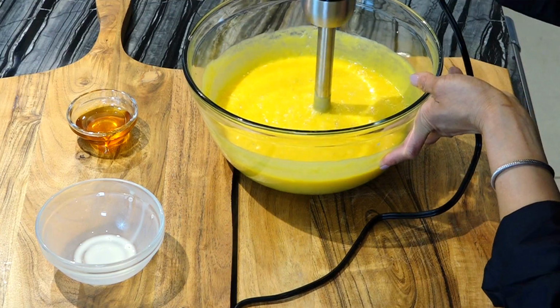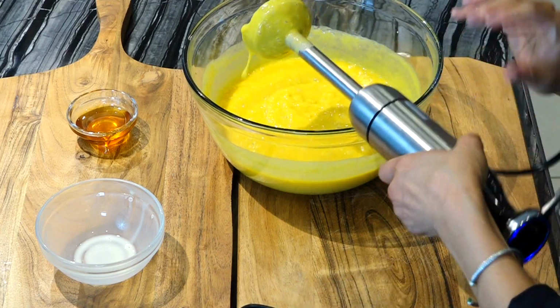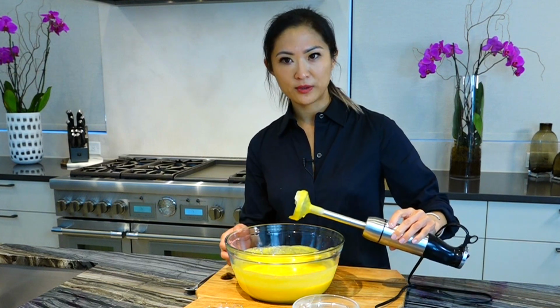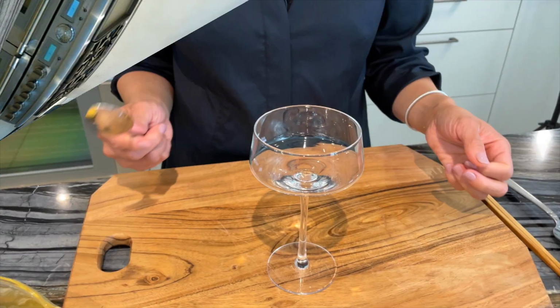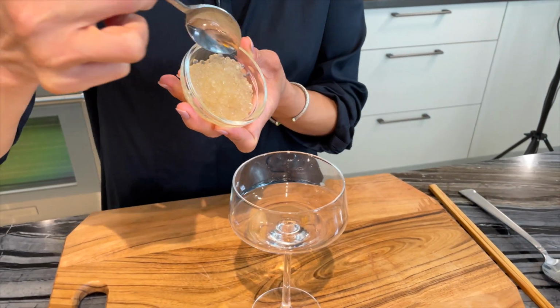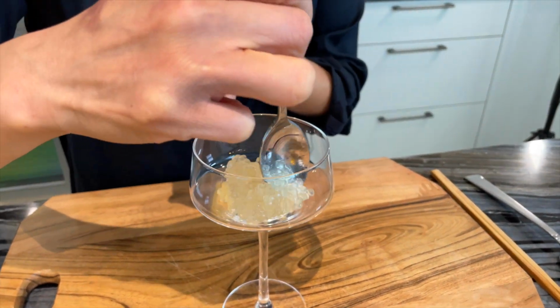So then we want to just transfer this into another bowl and put it in the refrigerator to chill for about 2 hours before serving. To plate our dessert, we're going to start off with the prepared tapioca that we've soaked in a little bit of honey.